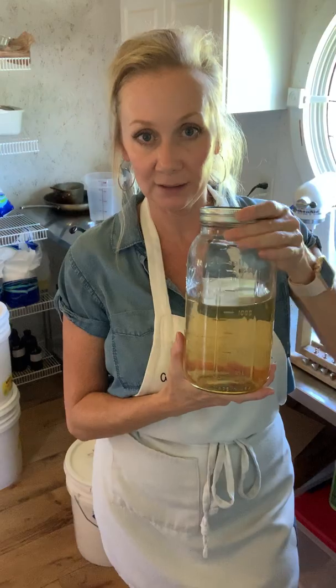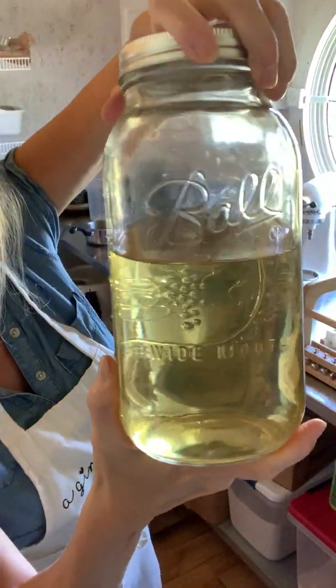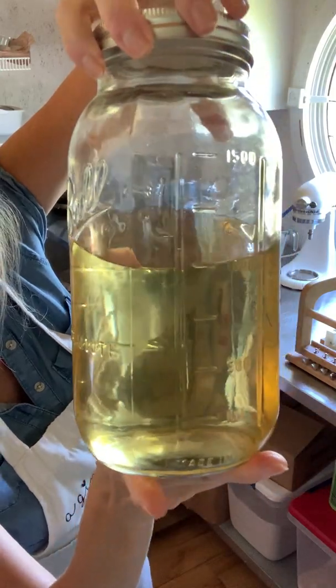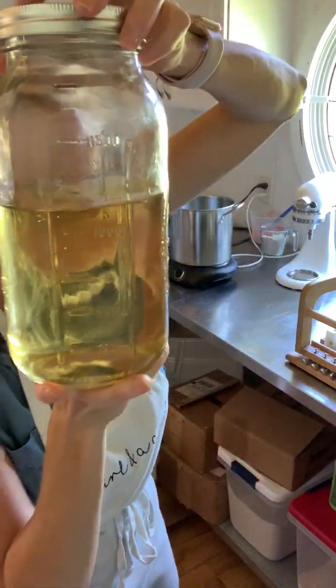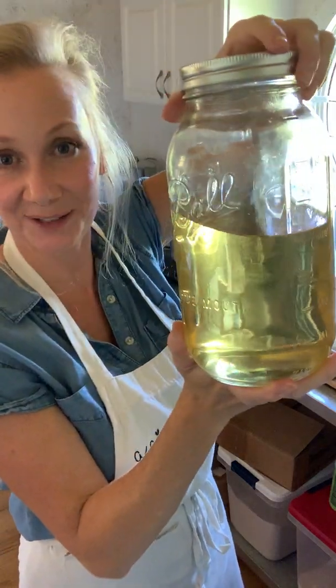But typically it's nice and clear like this, and it probably doesn't look clear because there's probably fingerprints on this, but you can see that it's nice and clear. I can see the camera. I can see through it.